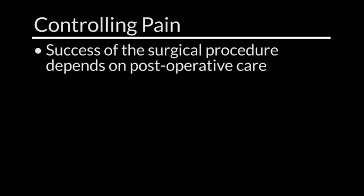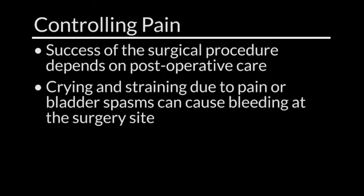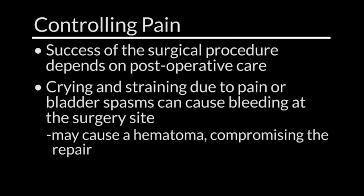Nursing postoperative care. The nurse's role in preventing pain is key. The whole success of the surgical procedure really depends upon the postoperative care that the child receives. Crying and straining from pain or from bladder spasms can cause bleeding at the surgery site, and this may cause a hematoma, which compromises the repair.